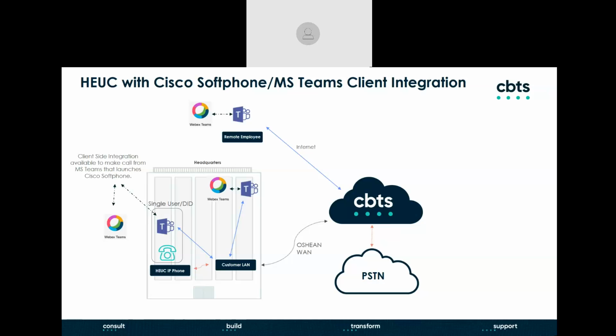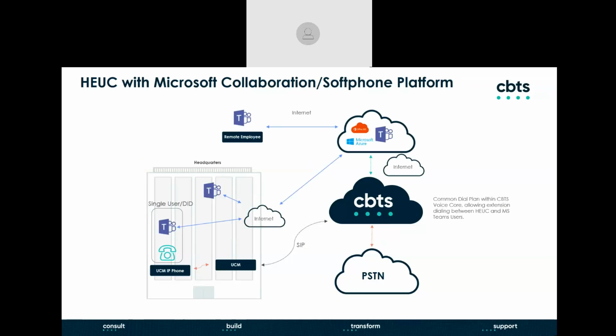And the answer that we came to for that, the CBTS response, was establishing what we call a Microsoft Direct Route option between the CBTS UCaaS platform and the Microsoft Teams platform. Essentially, what we've done is we've created a SIP trunk between the CBTS cloud and the Microsoft Teams platform. And with this, we've created a common dial plan between this Microsoft Teams phone system and the CBTS phone system.